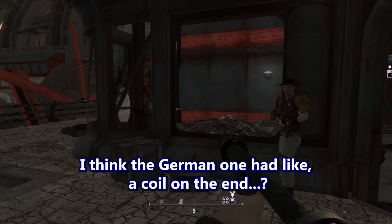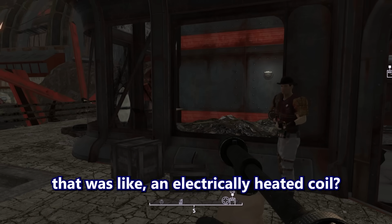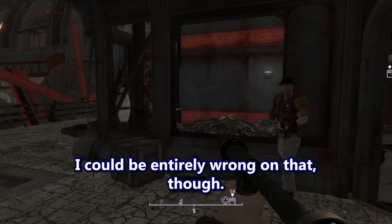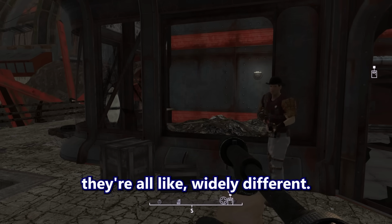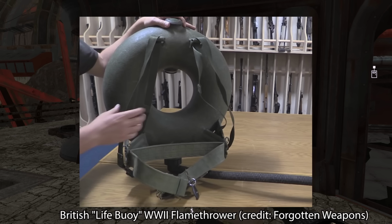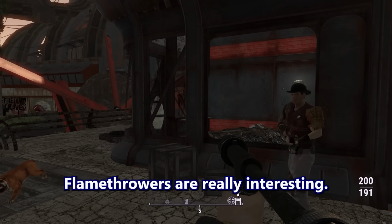I think the German one had a coil on the end that was an electrically heated coil. I could be entirely wrong on that though. Every flamethrower that has been designed by different countries, they're all widely different. There's one that the Germans had in World War I that looked like a life preserver. Wow. It was a big donut that went on your back. All right. Yeah, flamethrowers are really interesting.